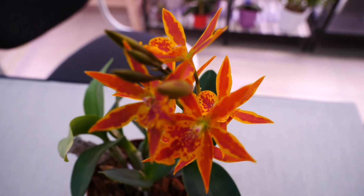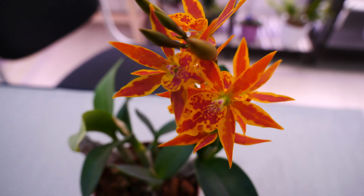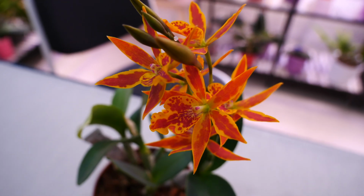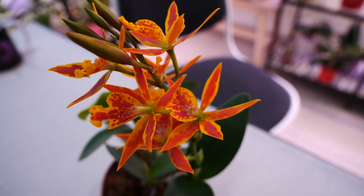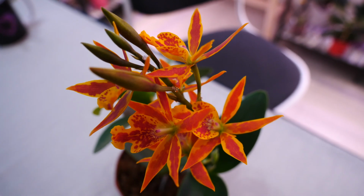It is a complex hybrid, so it can be slightly unpredictable, but it's just beautiful, isn't it? It does not have a fragrance though, but honestly, it has many other good sides. I don't think you're gonna purchase this for the fragrance. Probably everybody will purchase it for the blooms. If you like how it looks, go for it. It is quite easy and undemanding. It just doesn't bloom very often in my experience.